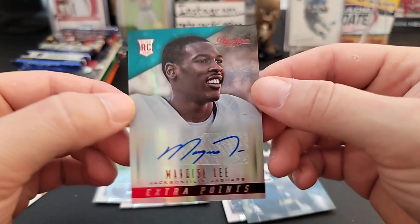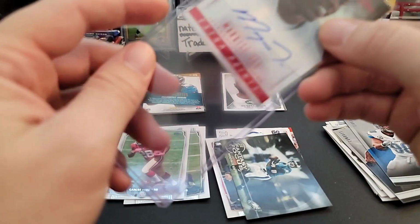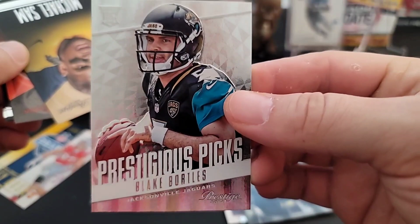Cool. We got a hit. I'll take it. I think he's still on the Jaguars. I can't remember if he is or not, but that's a good hit there. Not a bad receiver. Marquise Lee. He's got a nice autograph, too. Very clean. Very nice.